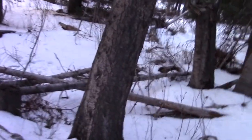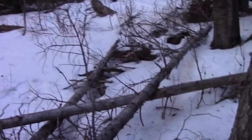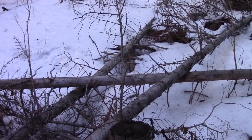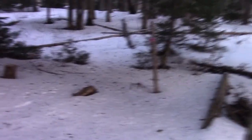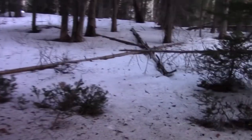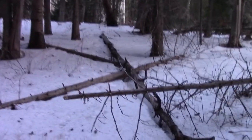So I'll just walk around here a little bit more. Unfortunately, the snow's not lit up with nice lighting like it was earlier. It's nearing the end of the day and the sun goes behind the mountains early in this kind of terrain. This over here, I guess some could say it might be a ground glyph or something, or maybe it's just natural.